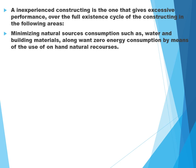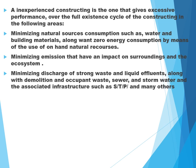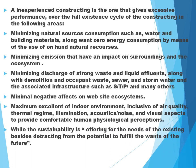Minimizing natural resource consumption such as water and building materials, along with zero energy consumption by the use of natural resources. Minimizing emissions that have an impact on the environment and ecosystem. Minimizing discharge of solid waste and liquid effluents, including demolition and occupant waste, sewer and storm water, and the associated infrastructure such as STP. Minimal negative effects on site ecosystems. Maximum quality of indoor environment, including air quality, thermal regime, illumination, acoustics, noise and visual aspects, to provide comfortable human psychological perceptions. Sustainability caters to the needs of the present, without detracting from the ability to fulfill the needs of the future.